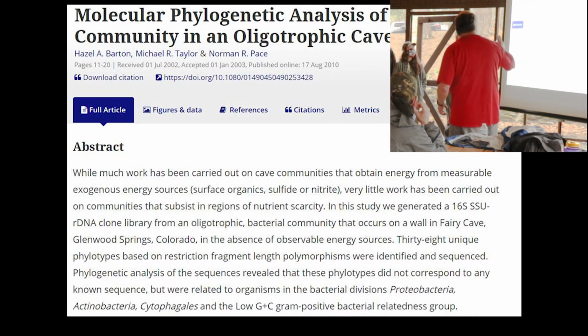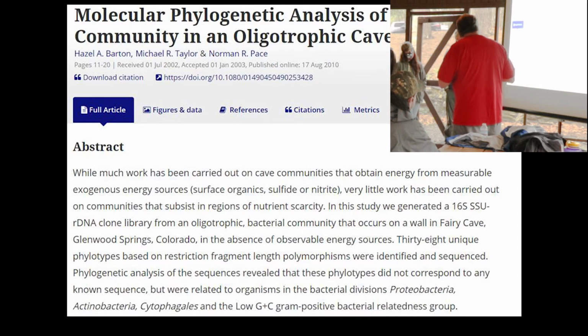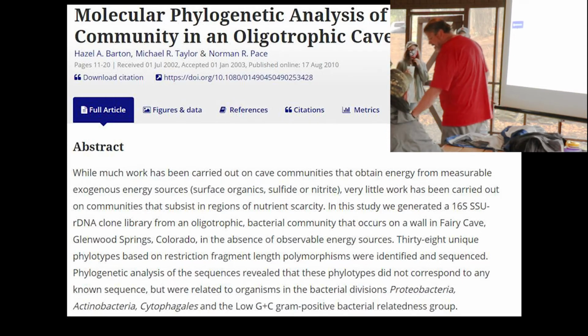And this was a paper from Hazel Barton, some of you may know, and Norm Pace, some of you may know, both wonderful cavers, but also amazing scientists. And in 2002, she started pushing this idea, which she has her own lab now from pushing, that the chemistry is what drives the life in any remote location. And if you understand the chemistry, then you'll understand the life, and some of it can be very, very odd.